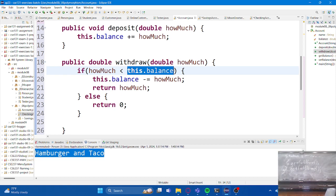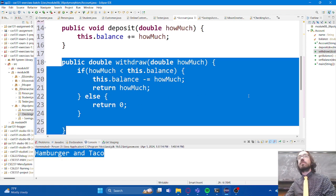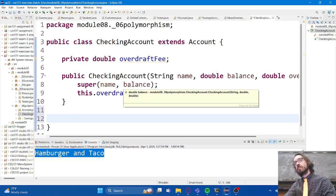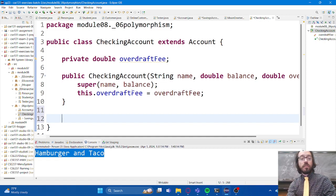Actually, most banks won't even let you go to zero, right? They'll only let you go down to like $10 or $5, and they'll stop you there. But for this one, we want to allow us to go below zero. We have to override this method. It does most of what we want it to do, but it doesn't do all of what we want it to do. We want to allow this to go below zero. This method does not accurately reflect how we want the checking account to handle withdrawals. So let's override it.